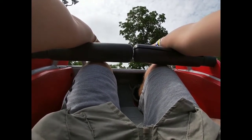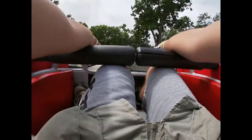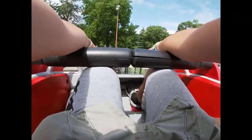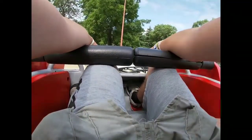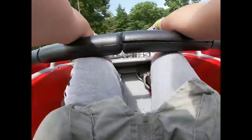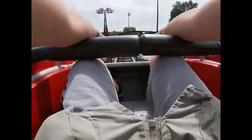But yeah, it has your standard Wild Mice layout with the switchback turns. You have some little hills, bunny hops, stuff like that. Not really bunny hops, but you know what I mean. Just little hills. And overall, that part of the ride is okay. But again, the real problem with this ride is how janky it is.